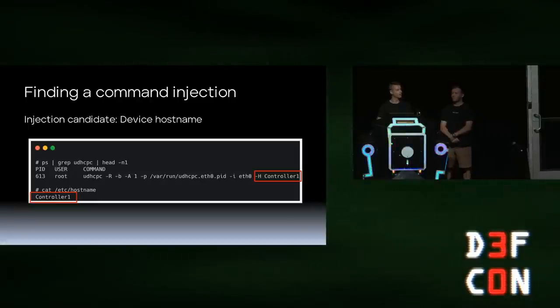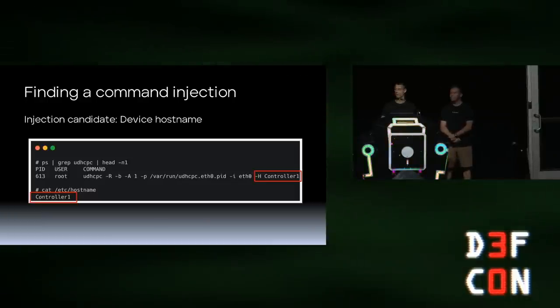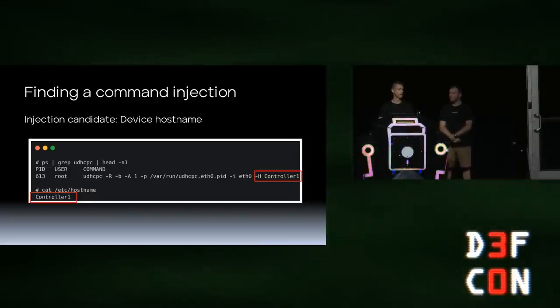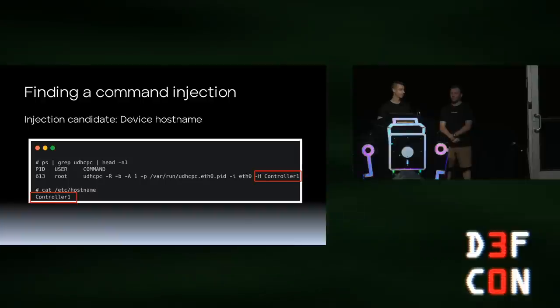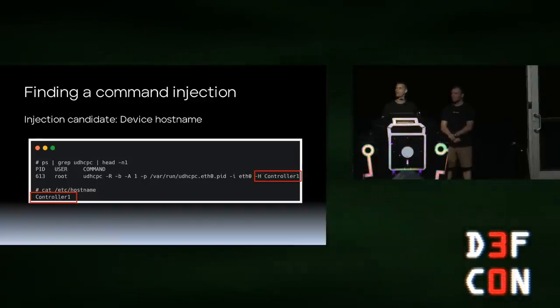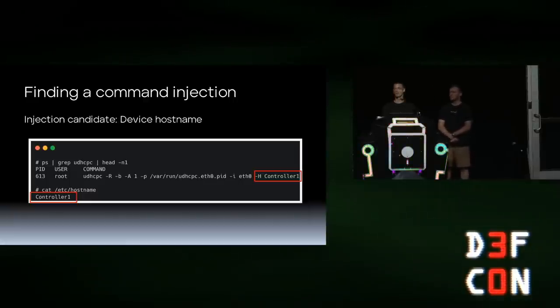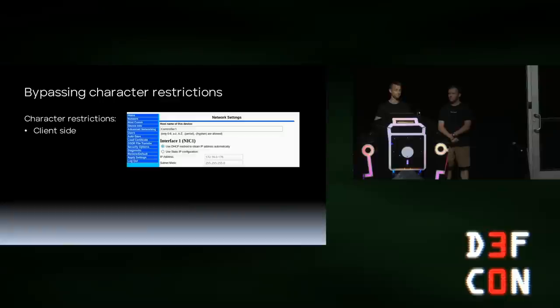If you look at one of the root processes that spun up when the board boots here, there's a DHCP call where it does all of the network configuring, and one of the parameters to that DHCP call is -h, or hostname, of the controller. In this case, it's controller 1, and we can see by catting out the hostname file that it is coming from the controller 1. So if we can control input through the web server and get it to actually execute commands as root, that's a pretty cool command injection.